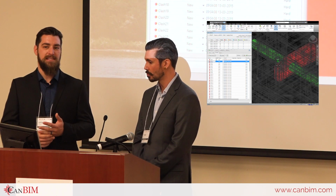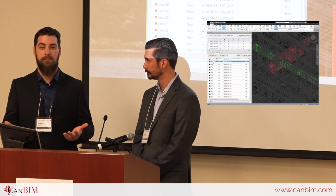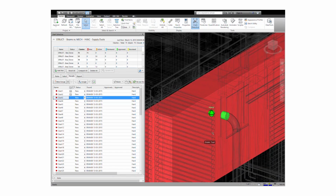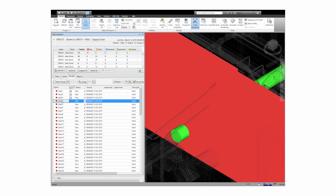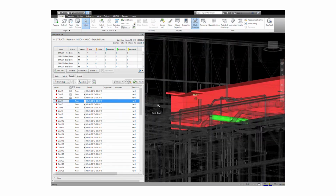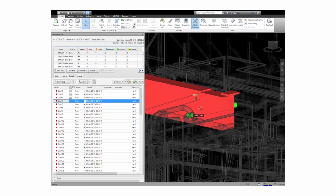Just because we can see every interference that there is, sometimes it's not beneficial to spend the time to avoid that interference in the model. In something like this, where we've got a piece of ductwork going through a structural beam, just move the beam, right? Yeah, just move the beam. Make the beam smaller. Structure makes things too big all the time anyways.